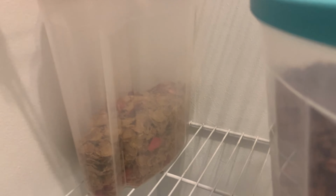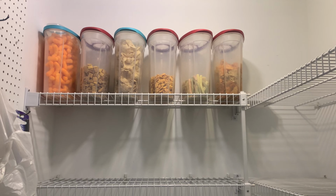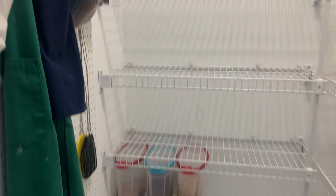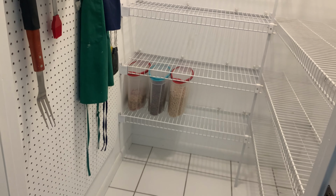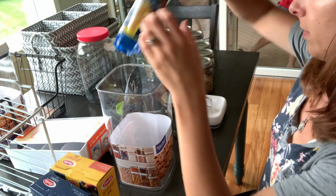So I've decided I am going to put our cereal on the bottom shelf for the kids, mostly because I don't really care if they have easy access to their cereal. I always kept it at the top, but I want to keep chips and things like that, mostly my husband eats up there, and the cereal easy access down there, so it's less work on mama in the morning to get them the food that they want.